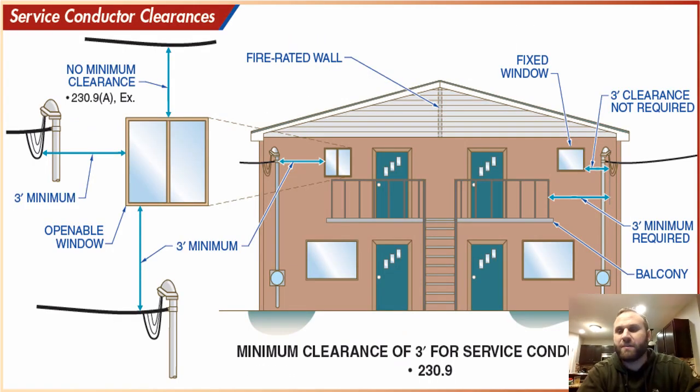Other things to keep in mind: clearances from windows. It's a 3-foot minimum clearance from windows that open. Means that if you are running service conductors outside and you have to span across the side of a building, you cannot come within 3 feet of a window that opens or a door frame, any kind of barn door, you name it. You cannot span that wire any closer than 3 feet.